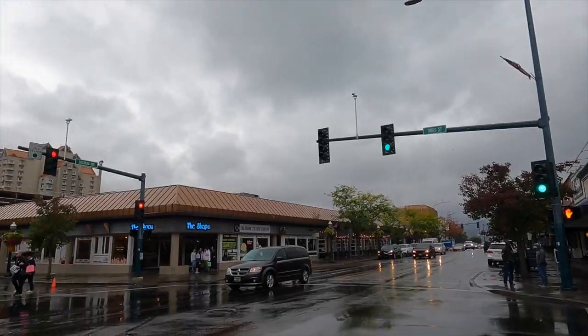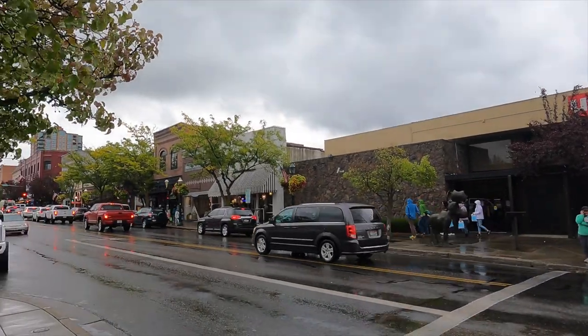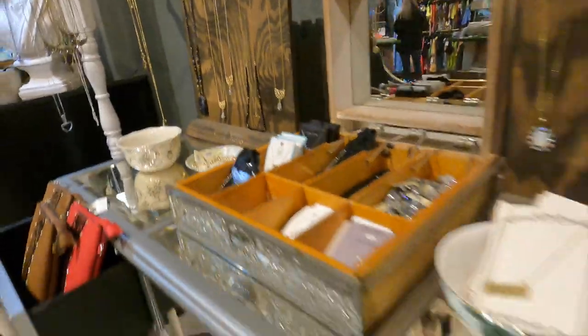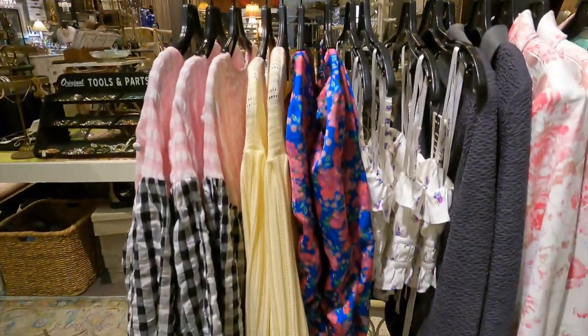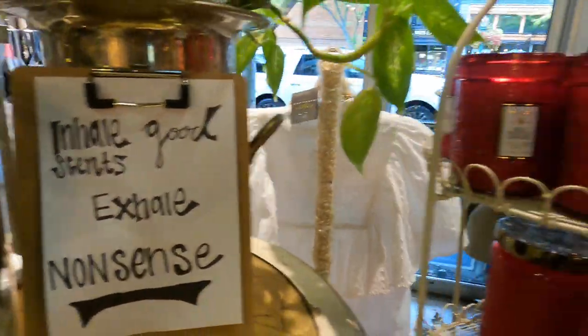Downtown Lake Coeur d'Alene is filled with fun activities to do for everyone. If you like to do scavenger hunts, there are five moose statues based on a children's book, Mudgy and Millie, placed around town for kids or adults to find. But if instead you're looking to update your wardrobe, downtown Lake Coeur d'Alene has plenty of clothing stores for you to both browse or buy.